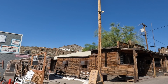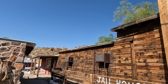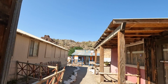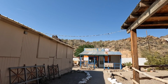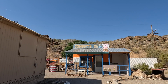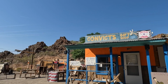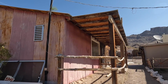The old jail out back. Jailhouse. Wonder if they had air conditioners like that back in the 1800s. I don't think so. Closed. Oh well. But there's all kinds of businesses back behind here. I think they got a big bike rally coming up. What a road for motorcycles. Oh my goodness, all the curves, switchbacks. Great.